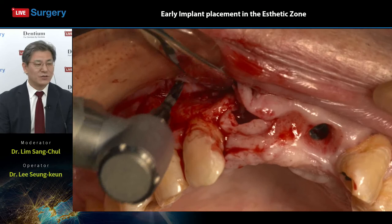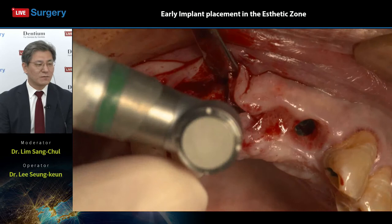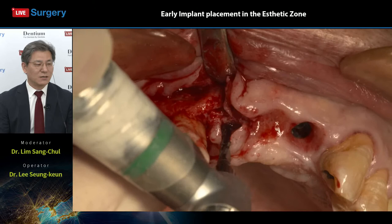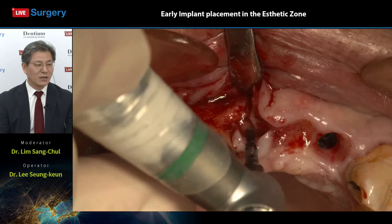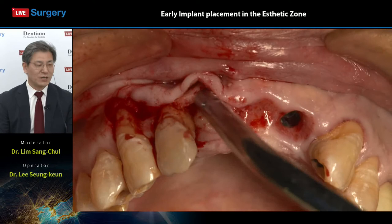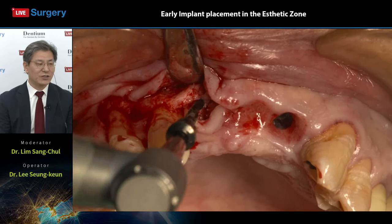So there is a bone cavity here. Maybe we will meet bone penetration. He is checking the starting point with the Lindemann drill. Okay, he is starting to drill with the Lindemann. The Lindemann is a very useful device, as you know, for proper positioning and making proper direction, especially in the anterior area.